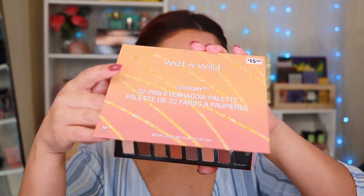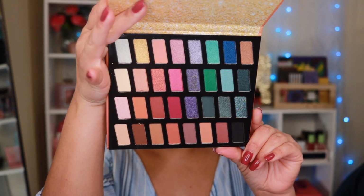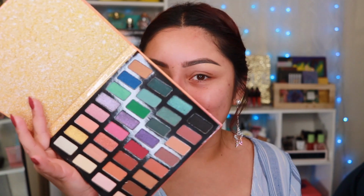And then the last item from this collection is this 32 Pan Eyeshadow Palette, and this retails for $15. Let's go ahead and open it up. Here we have the 32 eyeshadows. I have played around with a few of these palettes, and they perform really, really nice. I think these are also $4.99, $5.99. I'm forgetting here. But I really like how they perform, so I'm hoping that the formula is the same. I'm going to play around with this, so if you're interested in seeing how these perform, how the brushes perform, how it all performs, then just keep watching.